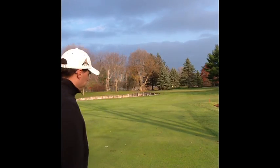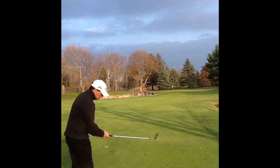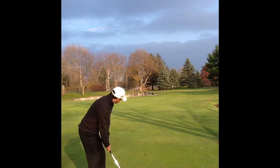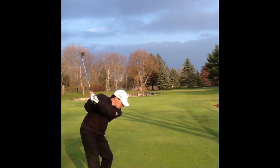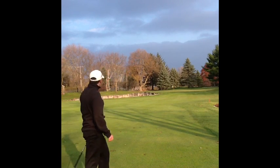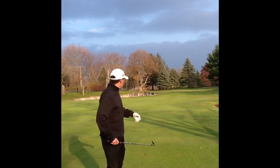So I'm going to go up and take one more club, so I'm going to my gap wedge just to account for the cold temps. So I'm going to go ahead and hit a shot and just see if that turns out to be the case. Okay, so that was about right. It's almost a 10 yard difference.